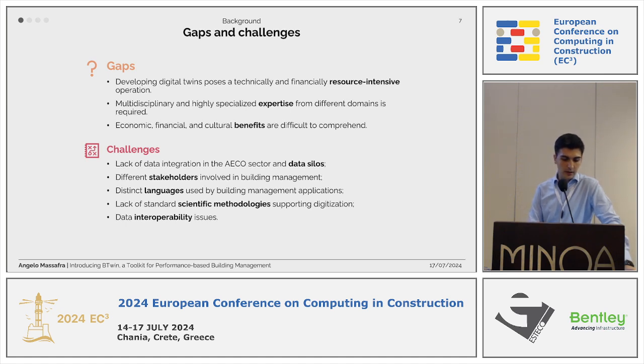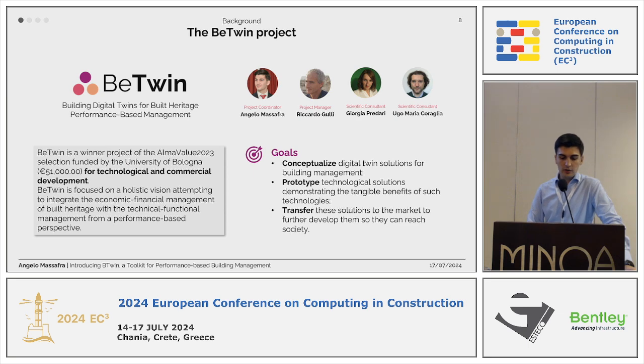On the other hand, we have also technical challenges related to the world of data integration, with data during the operation of buildings spread among different data silos, but also between different stakeholders, exchanged in different languages, and basically causing often interoperability issues. So to address some of these issues, not all, some of these issues, we are advancing the BTwin project, as anticipated, with the aim of conceptualizing the system on the one hand, but also providing some tools and solutions to facilitate the prototyping of such technologies, in a vision directed to the market, but also to research and education in the field.